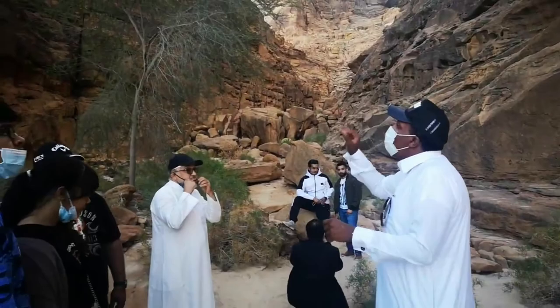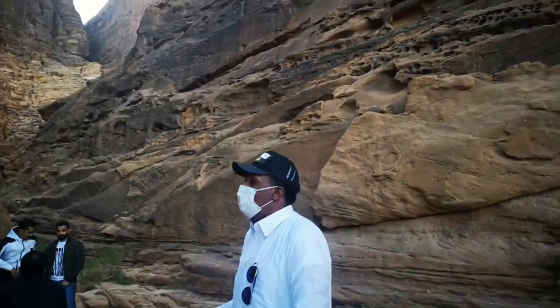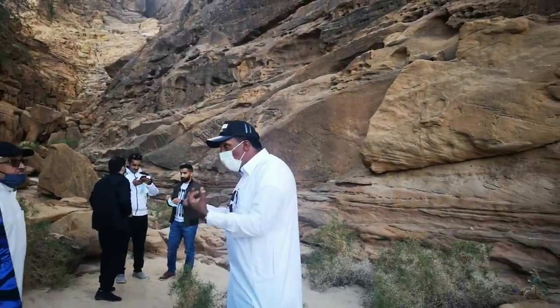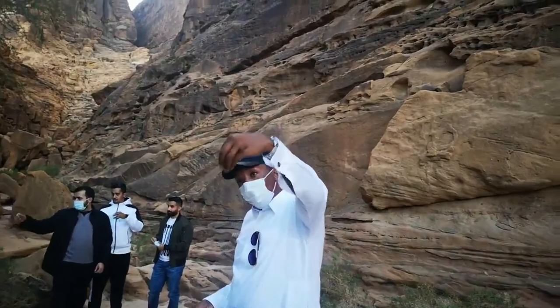But also, imagine with me this. If it rains, there is water pouring from here. The water collects here, and it's a flood. When it rains very heavily, it will be like a spot for water. The camels come and drink it and see it as a witness.